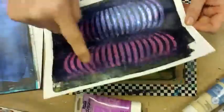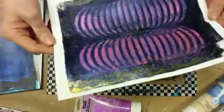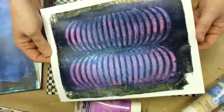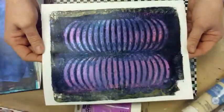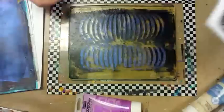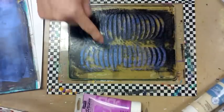Look at that, picked up the badass stencil in the border. Grunge, pink slinky. There you go. That's what I'm talking about, but you know what I'm going to do now. Look what's on here.